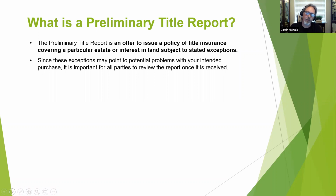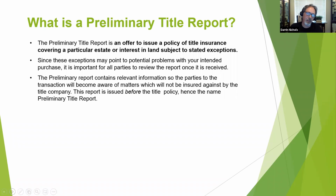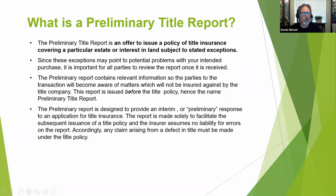In fact, our company requires that the buyer actually sign stating that they have been provided, read, and understand the preliminary title report. The preliminary report contains relevant information, so the parties to the transaction will become aware of matters which will not be insured against, as we just spoke about.